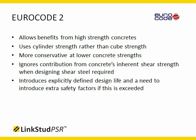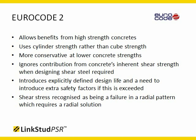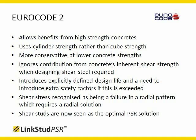Again, for safety, EC2 introduces an explicitly defined design life and the need to build in additional safety factors if this is exceeded. Crucially, EC2 recognises shear stress as being a failure in a radial pattern, which therefore requires a radial solution. Given their flexibility and the ease of deploying them in a radial pattern, shear studs are now seen as the optimal solution when designing punching shear reinforcement in line with Eurocode 2.